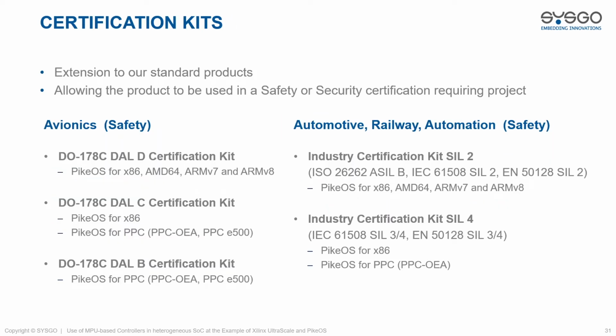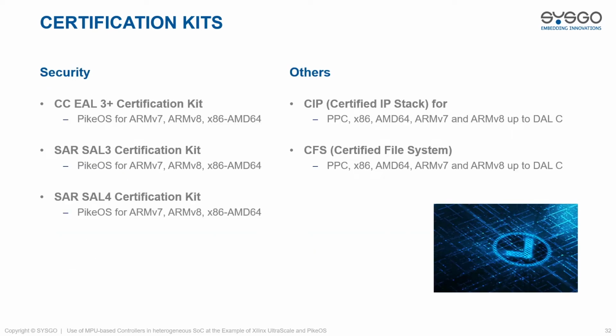When it comes to certification, we also provide you so-called certification kits. These contain all the necessary documentation to get your entire system certified, as well as the traceability where we provide tracing numbers for the tests, design, and requirements so that you can incorporate those numbers into your own traceability and provide the authority a complete view on the project. We have certification kits for avionics, automotive, railway, and security. In addition to that, there are also certification kits for our certifiable IP stack as well as the certified file system.